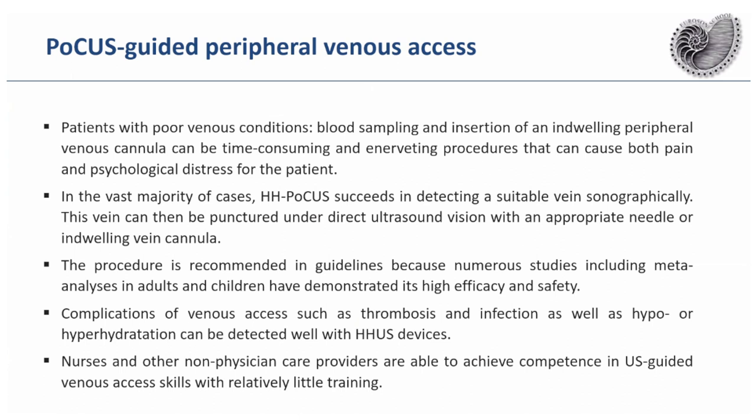And then it is very time consuming and annoying and can cause both pain and psychological distress to the patients. And in the vast majority of these difficult cases, you can use a handheld POCUS device and will succeed in detecting a suitable vein by means of ultrasound. And of course, you can approach it, target it, and puncture it under direct ultrasound vision with an appropriate needle or indwelling cannula. And this is indeed recommended in guidelines because numerous studies, including meta-analyses in adults and in children, have demonstrated the high efficacy and safety of this approach.